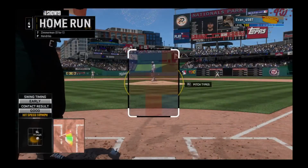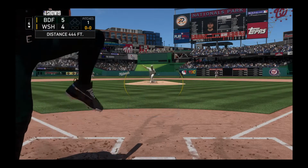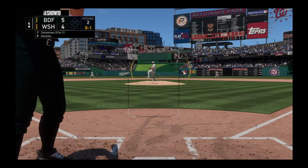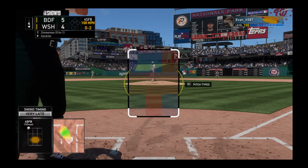Here's Ryan Zimmerman now. 0 for 1 for him here in this one. First offering on its way. And he gets ahead 0-1. That pitch is in triple digits. I think he had to take that one because I'm not even sure he saw it.